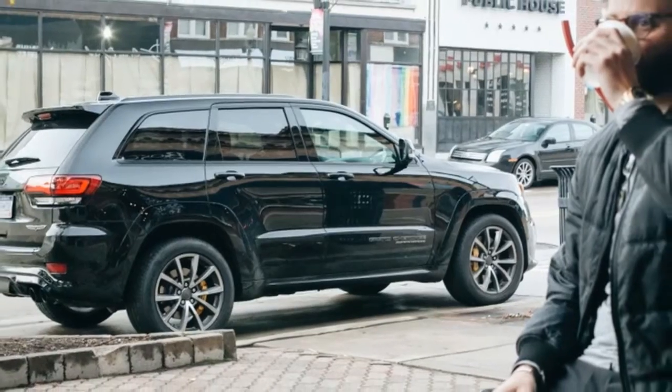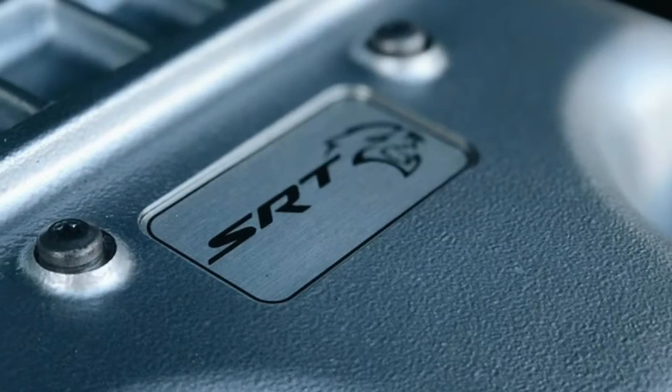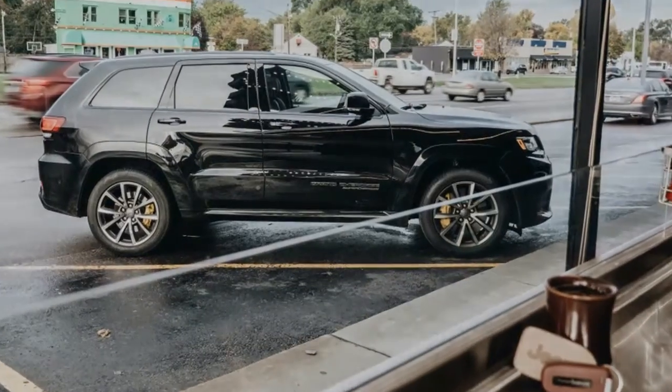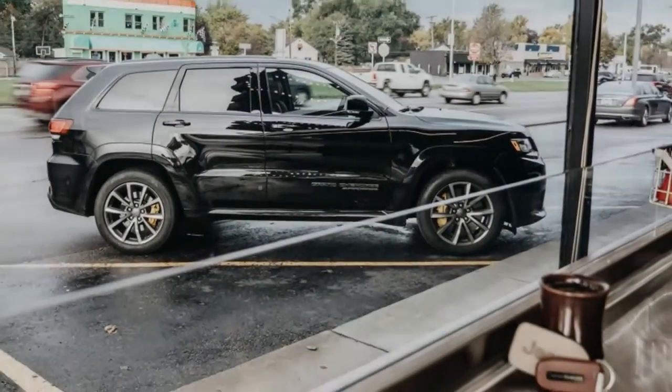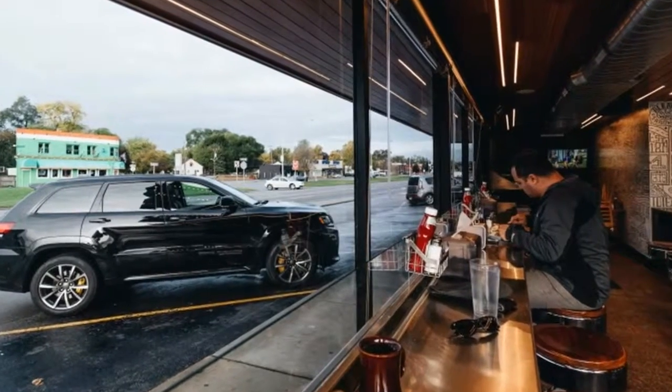Adding to the good suspension are wide, bolstered, well-padded seats that should be excellent for long trips. The Uconnect is easy to use, and there's plenty of space inside. It's a great all-around SUV, and it just happens to go extremely fast.